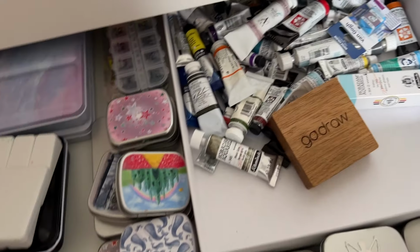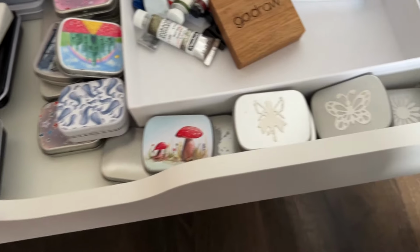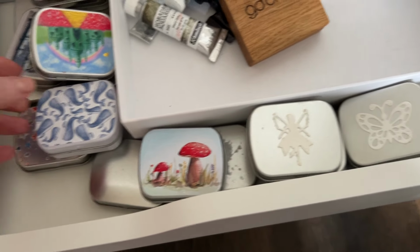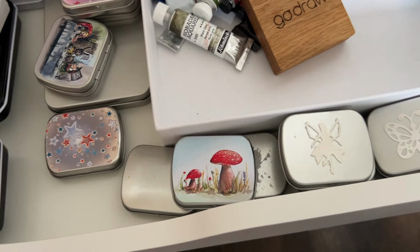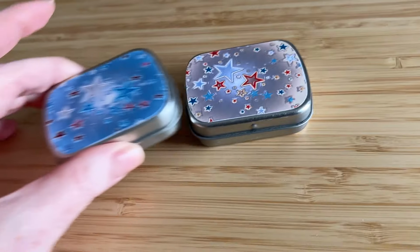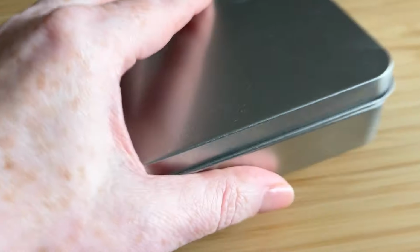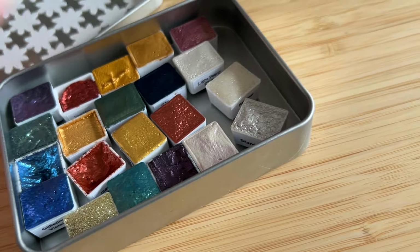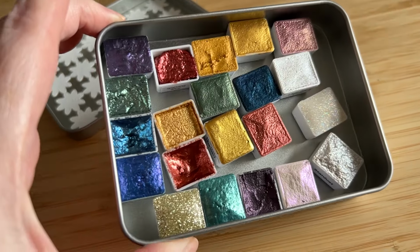I've got a customer who can't decide what gold colour to get, so I'm going to make her some swatches of all my different golds so she can compare them and then choose one. So I've got a full set of different golds and I've got a couple of golds in the metal set, and then I've got quite a few golds that don't belong to sets.